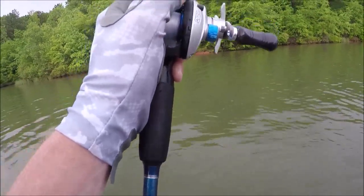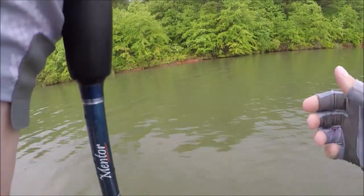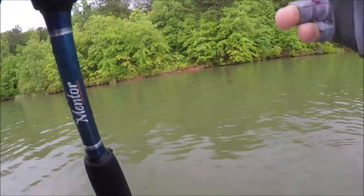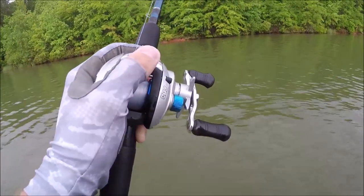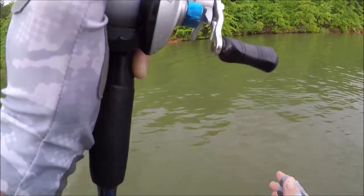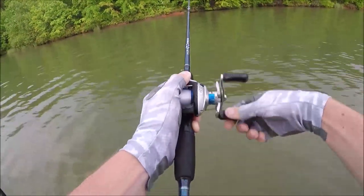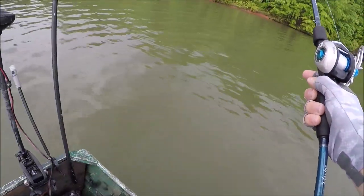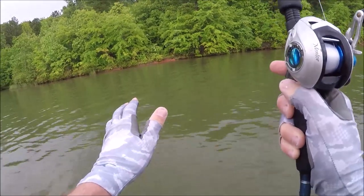Sometimes I like to jig my worms, and sometimes I just like to bump them on bottom. Sometimes I just like to drag. And lately, with these post-spawn bass, I just like to drag real slow, 16 to 24 inch leader, and just drag it right on bottom.